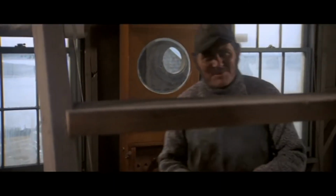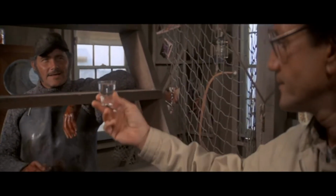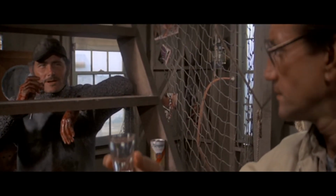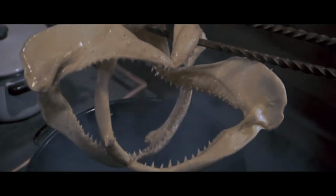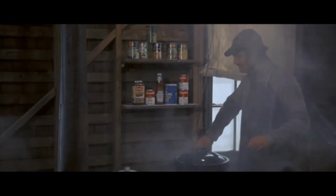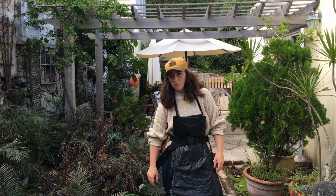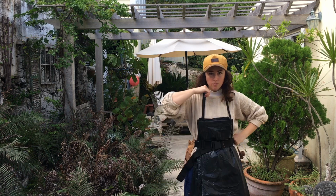But I also discovered this other outfit he wears, and this is when he gets hired to kill the shark. I think he's in his workshop or something, and he has blood on his hands. I think he's been carving up a shark. And he's also making tea for the other guys, and he's wearing this fisherman sweater type of thing, and then he has an apron on, a rubber apron, because he's been doing gross work, and his classic hat. So that's what I tried to replicate here.